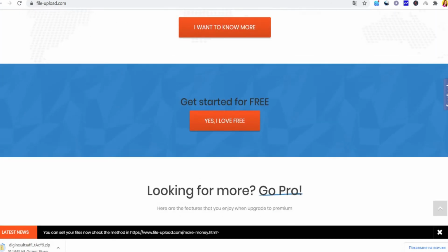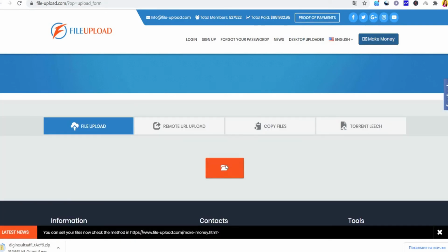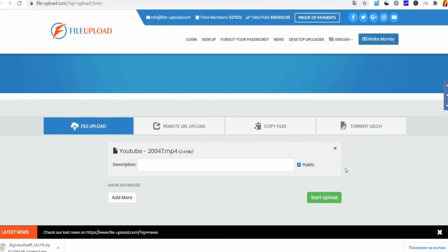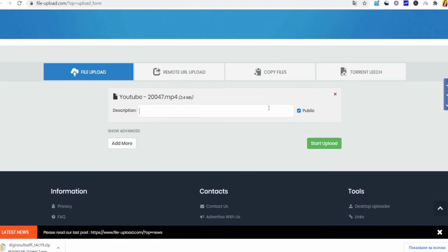What you want to do is to click on here where it says start uploading files, and click on this icon right here to open up a folder. Then find a video which you previously downloaded from that first website that we've talked about. Double click on the video so you can upload it. Then you can write a brief description if you want to, and just click start upload, and it will start uploading the video to this website.